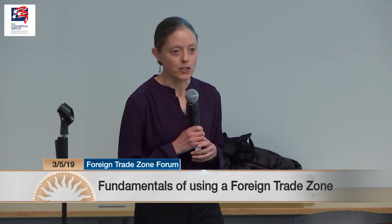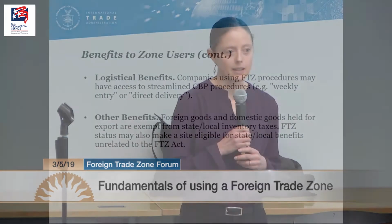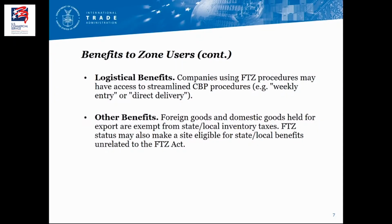All right, a few other things to mention. So there are logistical benefits that companies can achieve through the FTZ as well. In addition, what we've heard from some companies is that their insurance costs might actually decrease because they've gone through the activation process. Their processes are secure, their inventory is very controlled. But beyond that, there are actually some other procedures that you may qualify for, such as direct delivery, which could, with CBP again, and they can actually answer more detailed questions about these than I can. But basically, your product may be able to move more smoothly and quickly to your facility from the port.